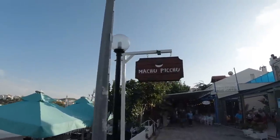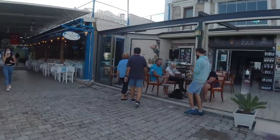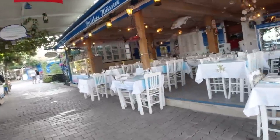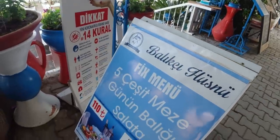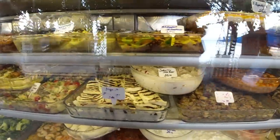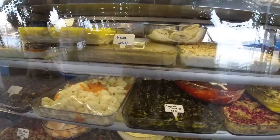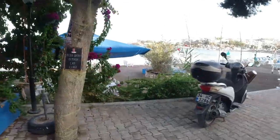And I guess this is a Peruvian restaurant. Machu Picchu Guru Cafe. Fixed menu, 110 Turkish lira, about $15. What a nice place. Shakshuka. Fava. Merhaba. This is definitely the place to get seafood.